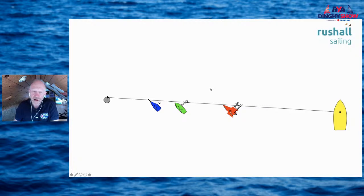Okay. So while we're on the start, as I promised I would, let's just have a look at one of the significant rule changes for 2021. Question for you: which of those boats is on the course side according to the definition of start?